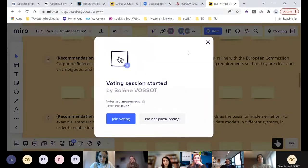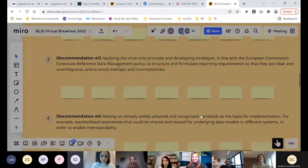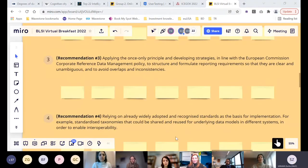we have already the voting session started. Should we launch it? Yeah, I think it would be nice to launch it, and then we can go through the recommendations one by one. Okay, great. So I won't be participating. And I'm sorry, just for the audience, it means that everyone can pick how many recommendations they would like. Maximum three votes. Okay. Yeah.